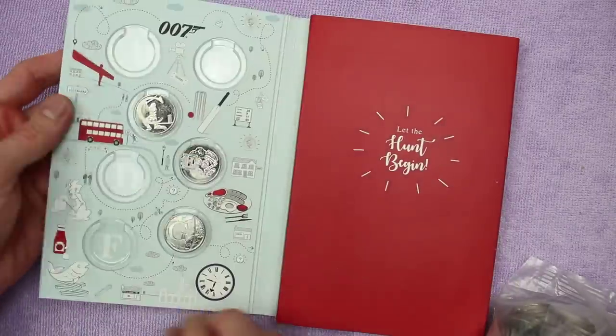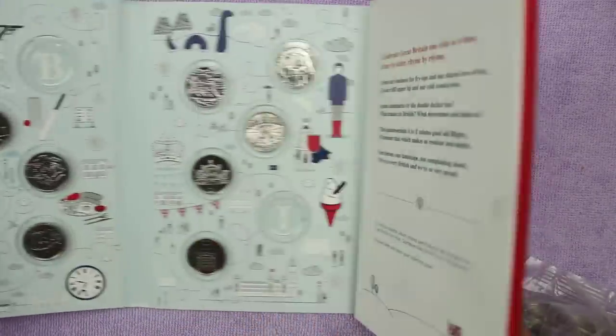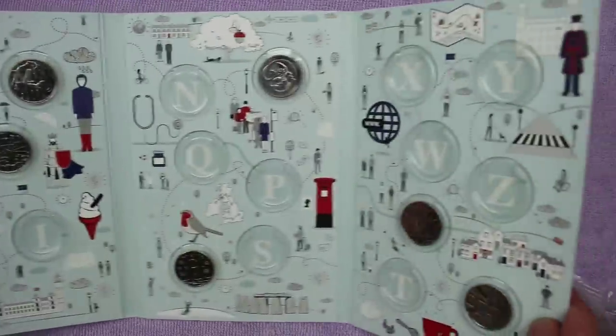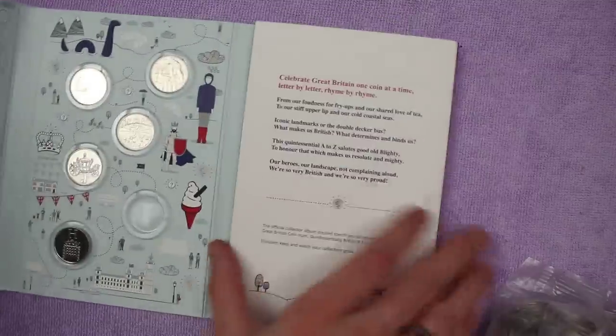But along the way, if we find ourselves in 2019's, we'll be doing good because all we have are the letters C, E, G, H, J, K, L, M, O, R, U, and V. So plenty still to find for 2019. But without further ado, let's get into this bag.